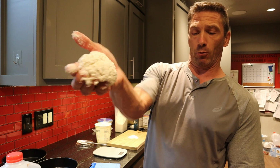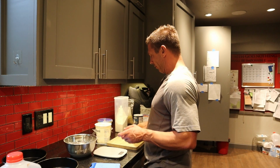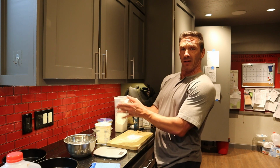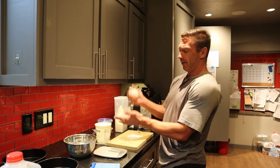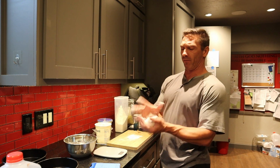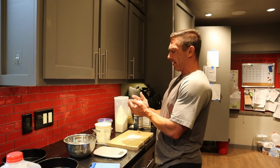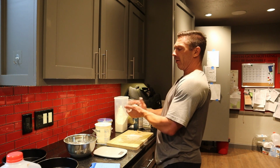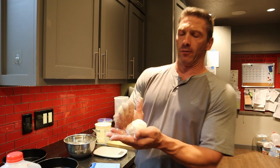See, got a nice little dough ball. Got all of it out of the bowl. I'll put just a little bit of coating, and you don't want to put too much flour, just where it's not sticking to your hands. See? Nice dough ball. Kind of mash it together a little bit. And when you do that, you might feel a little bit of stickiness. So I might put a teeny bit more flour on there. But yeah. So, see how it's nice and together.